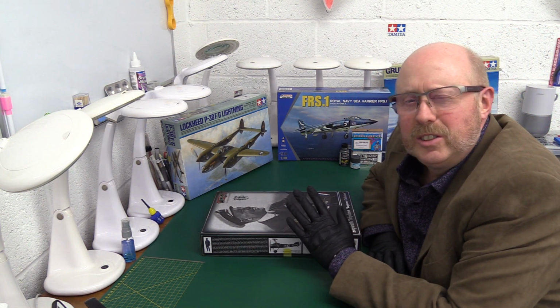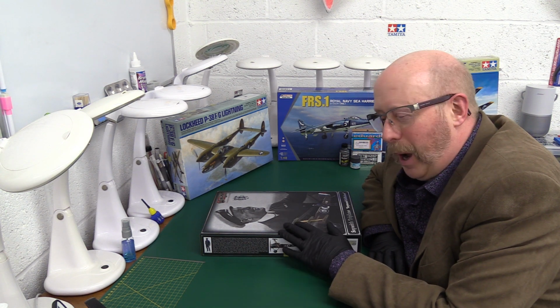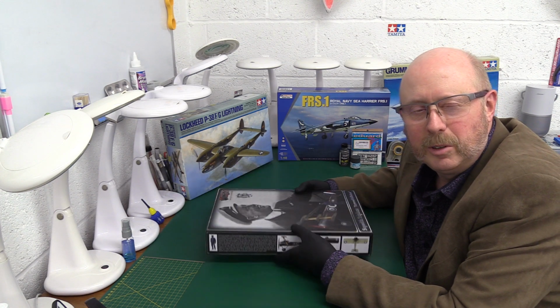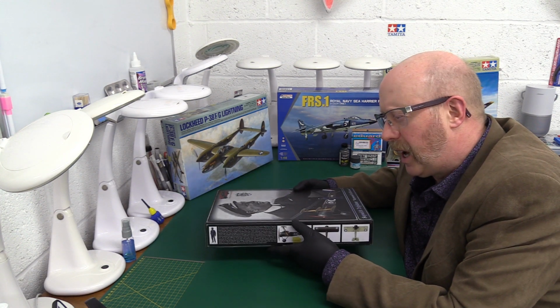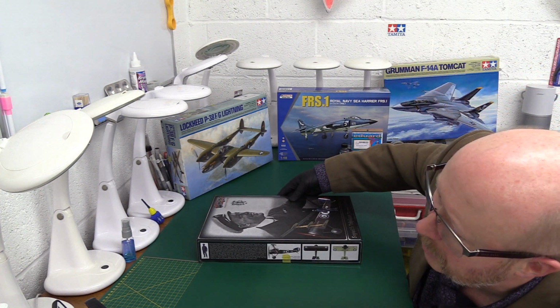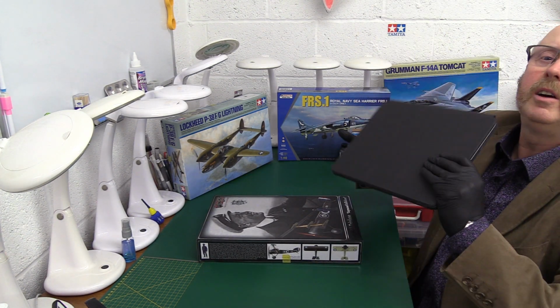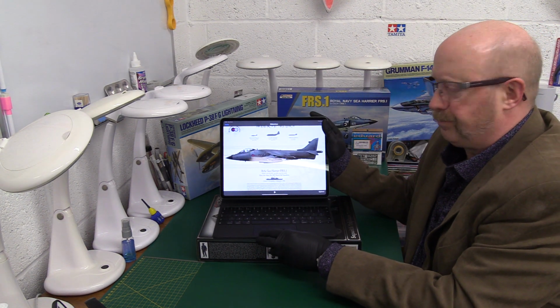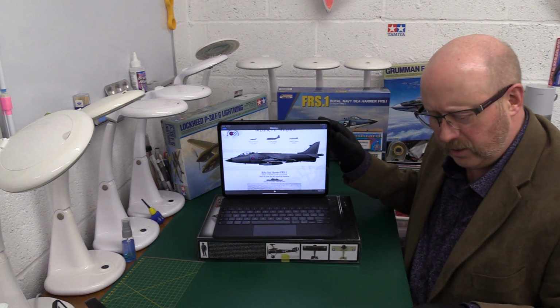Anyway, today then, I want to talk about different sorts of reference materials that we can get for the kits that we build and how much reference we do. Now, actually, I just put the computer away, but that was a bit of a mistake, because I've just remembered those photos you just saw of the Sea Harriers. There are several pictures of models there. Don't know if you can see this. Zoom you in a bit.